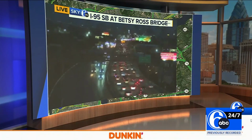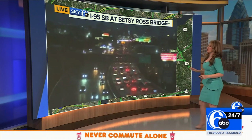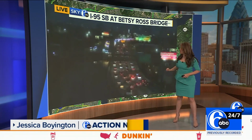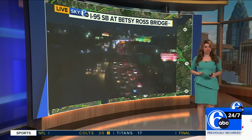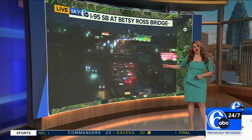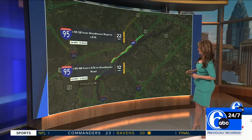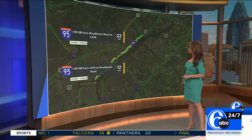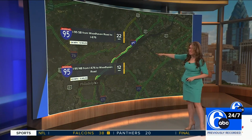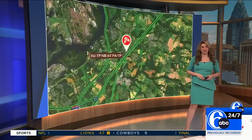Good morning. Here's 95. Our camera's south, right around the Betsy Ross Bridge. Now, a little bit earlier, we did have an accident scene, and it was up ahead, kind of up where you can see those yellow flashing lights right up there. Looks like it just cleared a second ago. It wasn't even in our traffic systems but we were seeing delay behind it, and our drive times were reflecting it just a touch on the southbound side. Not bad. 22 minutes right now on the southbound side from Woodhaven Road all the way up there in the northeast down to the Vine Street Expressway. You can kind of see towards the center there, a little red chunk. That's where we're seeing that slowdown because of that earlier crash.